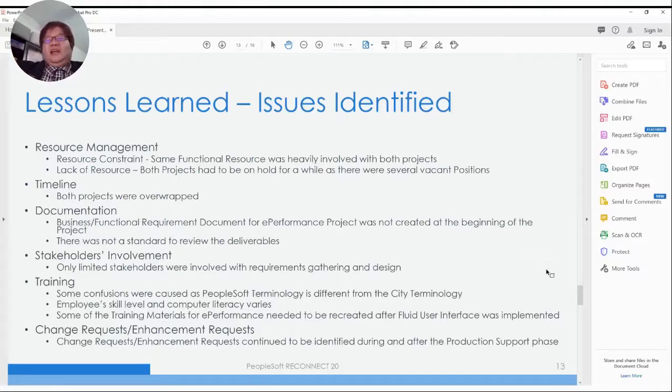And also timeline, as I said, because originally ePerformance was going to go live way before Fluid User Interface, but it didn't happen. So there were many months of overlapping timelines. And also documentation.